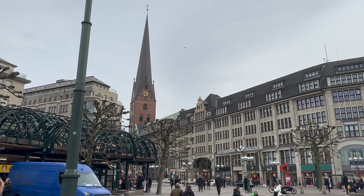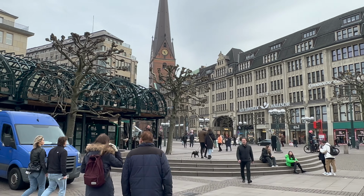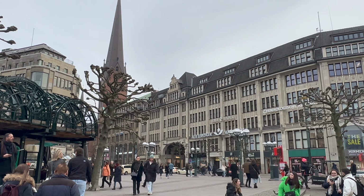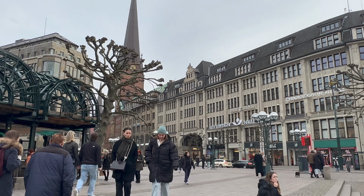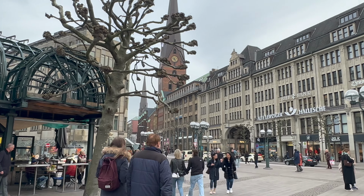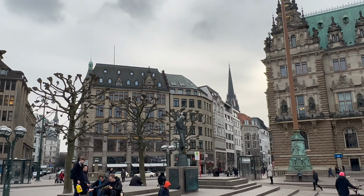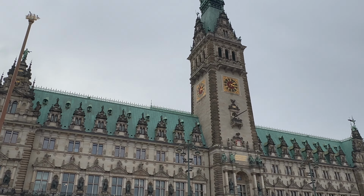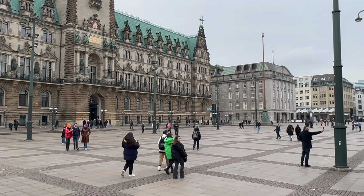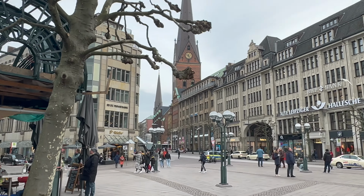Let's walk up to that church. Yes, that looks good. I'll take you around because I really like this square. Beautiful buildings. That's the street. And we'll walk this way.